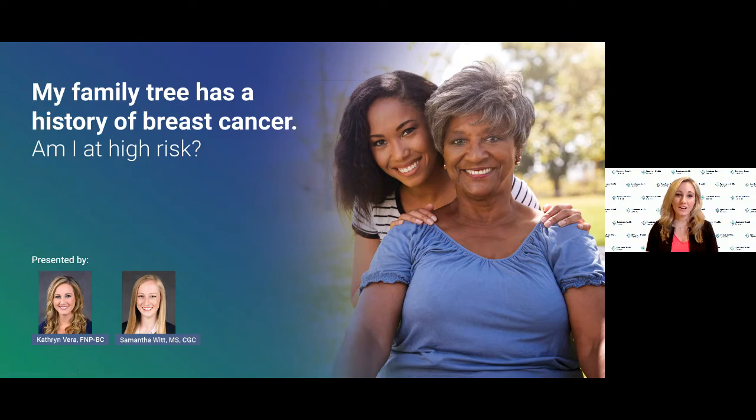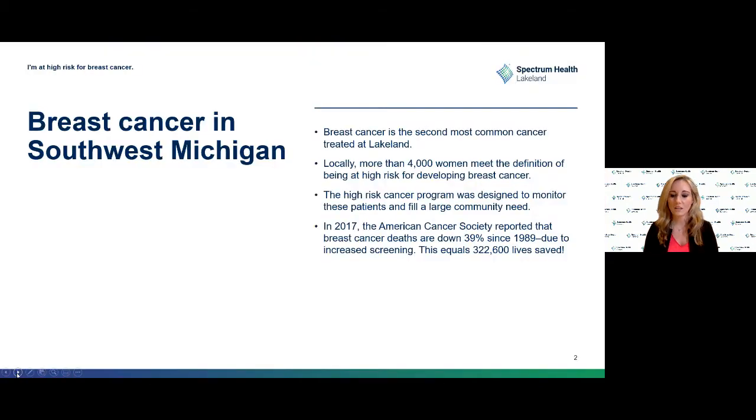I'm Kathryn Vera. I'm the nurse practitioner at the High Risk Cancer Program. And I wanted to start off by telling you a little bit about breast cancer in Southwest Michigan. Breast cancer is the second most common cancer treated at Lakeland, and locally, more than 4,000 women meet the definition of being at high risk for developing breast cancer. The High Risk Cancer Program was designed to monitor these patients and fill a large community need.